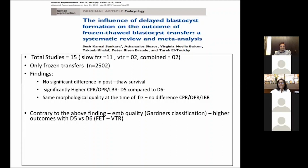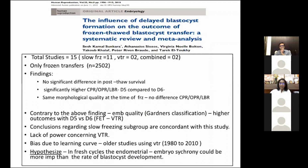This is slightly contrary to what the meta-analysis that we are going through concludes, where, again with Gardner's classification most commonly followed, our study suggests that the outcomes are better with day 5 as compared to day 6 embryos in the vitrification group, even if they were of the same morphological grade. So conclusions in both these studies regarding slow freezing group more or less are similar. However, we need to understand that though this is a huge study which has looked at 2,500 frozen embryo blastocyst transfers, it does lack the power concerning the vitrification group.